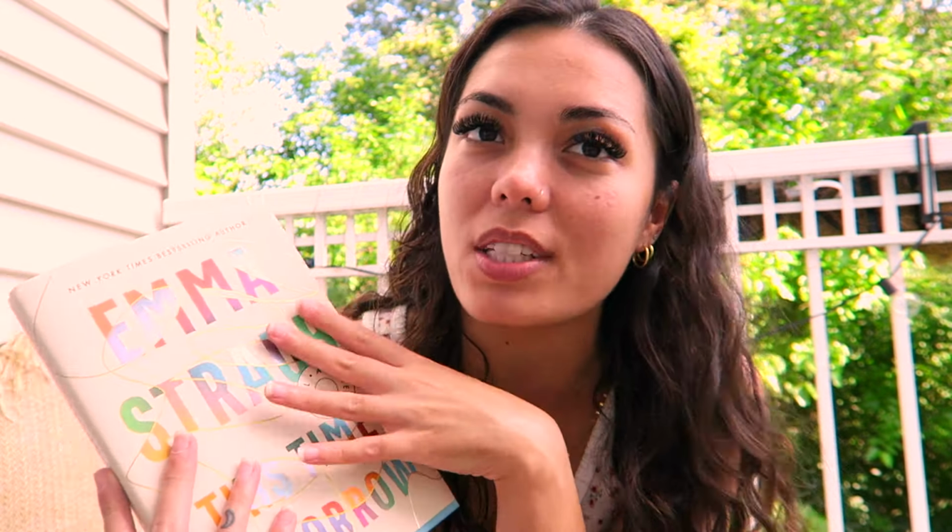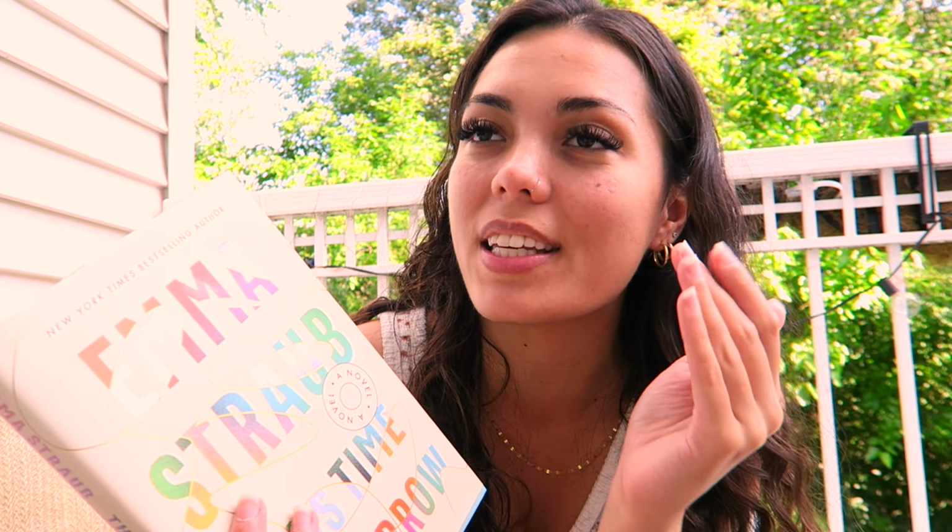It's really good. I'm on chapter 4. I will say the chapters are really short, which I like. It's easy to get into a new book when the chapters aren't that long, but it's really heavy. I wasn't expecting it to jump right into the process of a dying loved one, and that's not the type of book that I want to be reading right now. But I'm not one to DNF a book, so I do have to finish it.